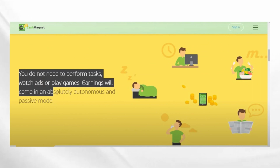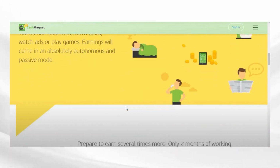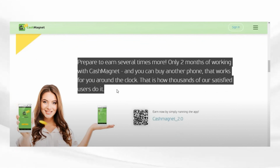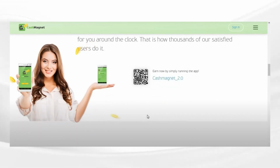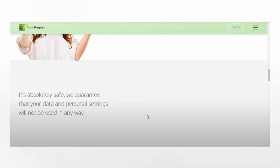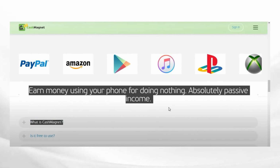While you're catching Z's, having lunch, soaking in the sun, reading headlines, or doing your daily thing, CashMagnet is silently doing its thing, making you money. Imagine this, after just a few months of letting CashMagnet do its magic, you might be counting several times more in your piggy bank. With that extra stash, you could even treat yourself to something that's been on your wish list for so long. It's a strategy that thousands of satisfied users have been using to practically get themselves a free upgrade. And hey, rest assured, it's as safe as can be. They promise not to touch your data or preferences after a couple of months. So, it's a win-win situation.